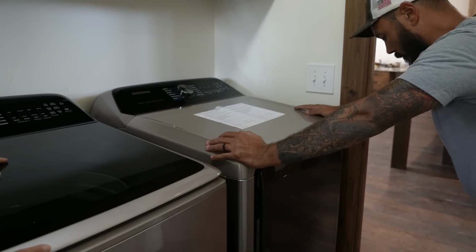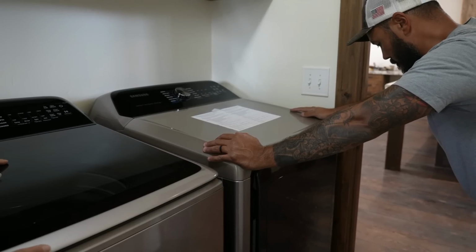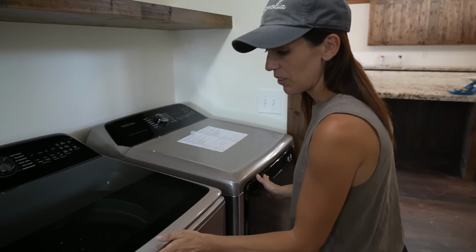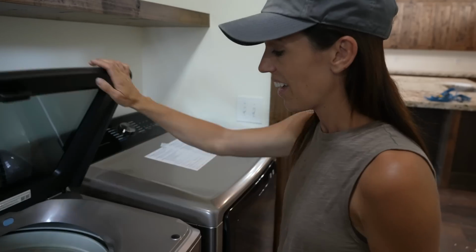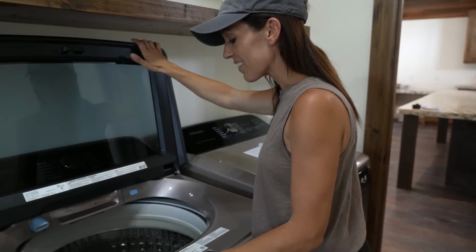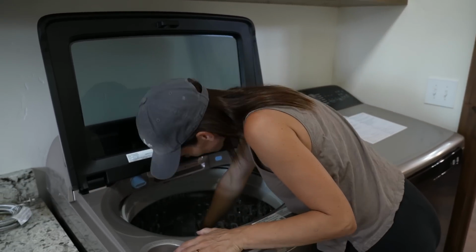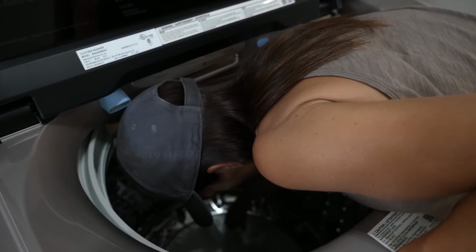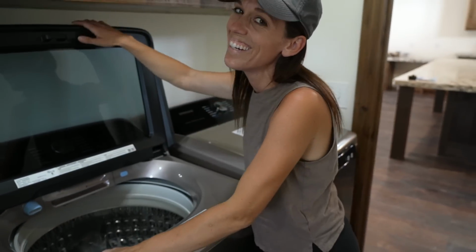But will the door shut? Barely. I think it will. Yeah, I think it will, but man, by like an inch. Yeah, that is tight. Holy cow. You got lucky on that one. You want to know the bugger of all this? What? I can't reach the bottom of this. When the clothes are in there, I'm going to have to get in the washing machine. You got it. I need a stool.